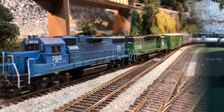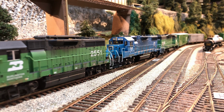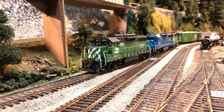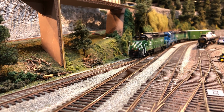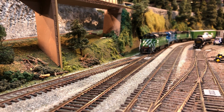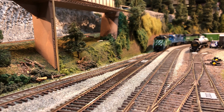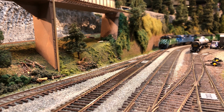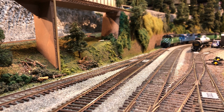Here's a shot of the turnout at Everett Junction. This particular switch is powered by a tortoise switch machine, so you'll see it automatically flip over. There we go.